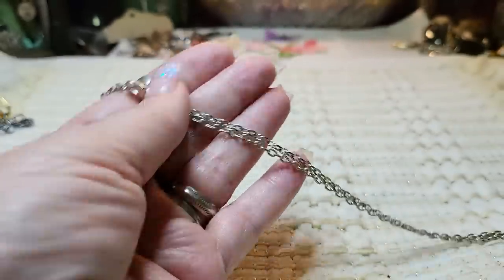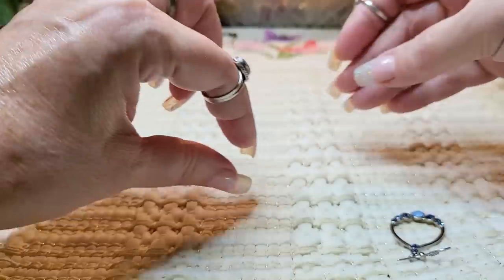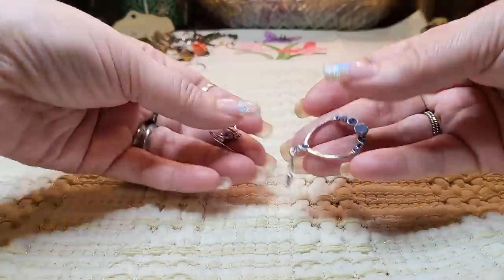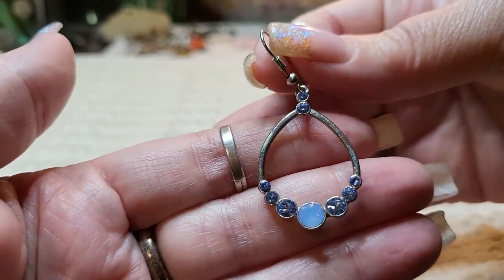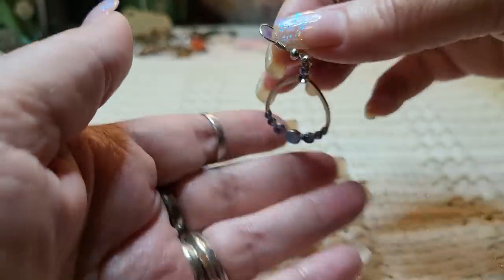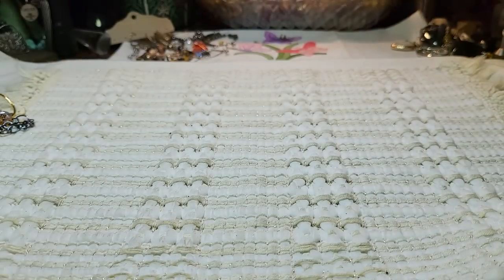Yeah, silver tone. Okay, then we have an earring, and I don't think we have this one back there. Do we? Yes, we do. Do we? No. No, it's different. Okay. It's different. This is pretty. Yeah. Little moon glow, blue, rhinestones, silver tone. Very nice. Okay. Oh, what is this?